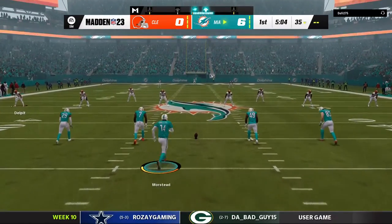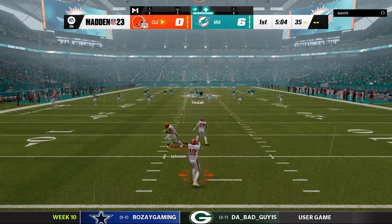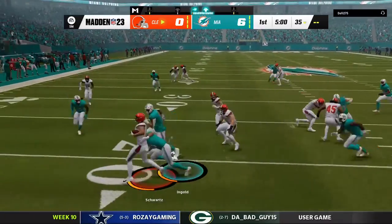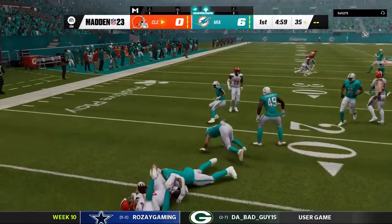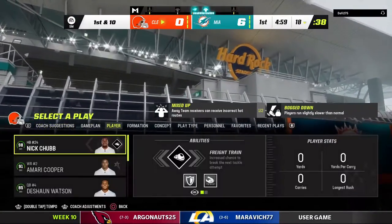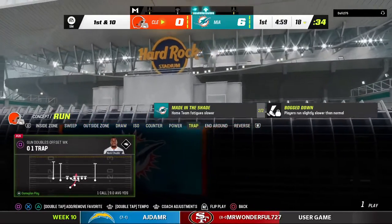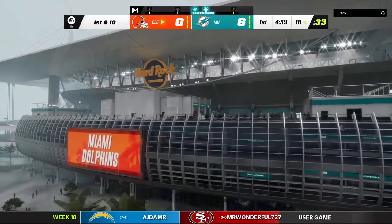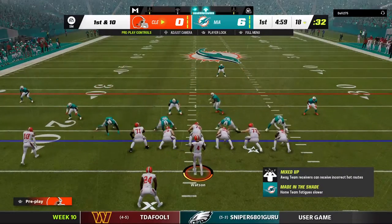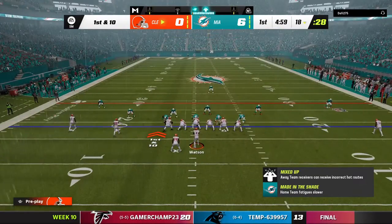Morstead out now following the touchdown to kick. Taken in at the 3. And no alley to be found. The coverage was solid and he's dropped at the 18. Watson and the Browns now with a 1st and 10. At their own 18.